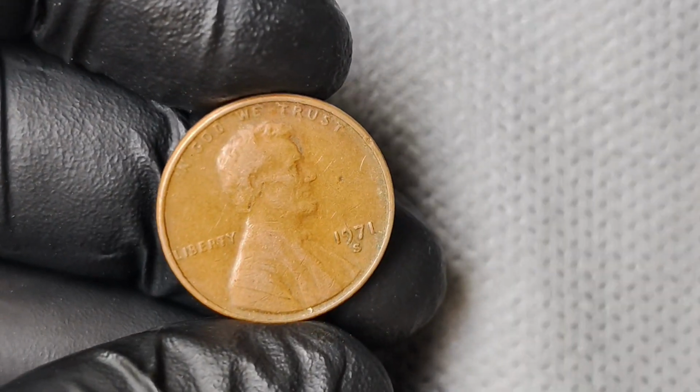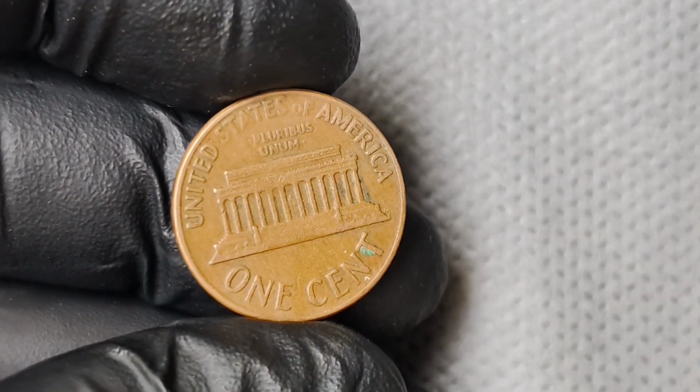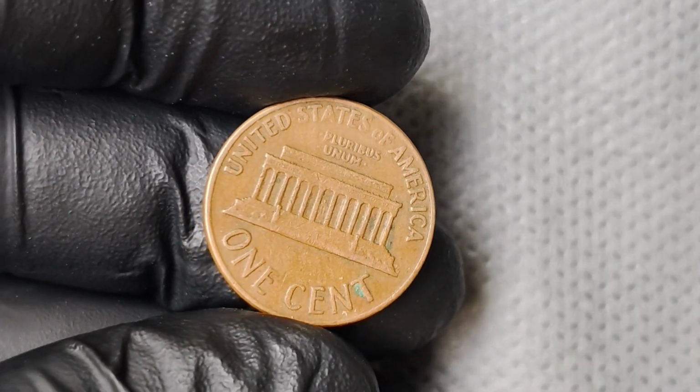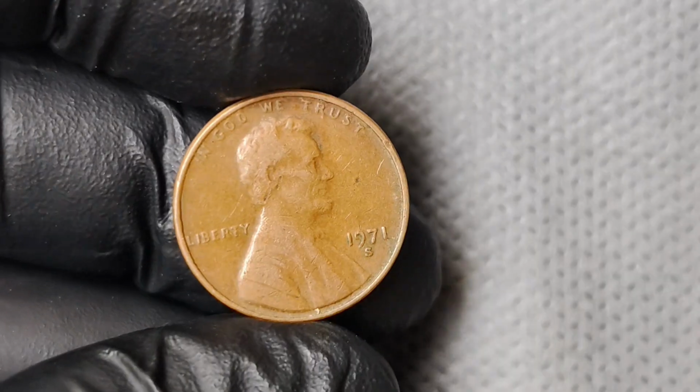One that slipped past mint inspectors, traveled through time, and ended up in the hands of an unsuspecting collector who almost tossed it aside. That's what makes the story of the 1971 penny almost unbelievable, because it's a reminder that the extraordinary can hide inside the ordinary.